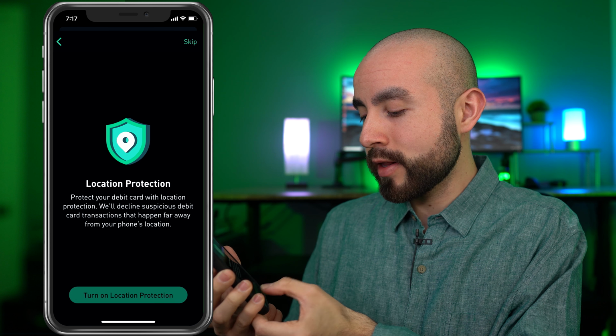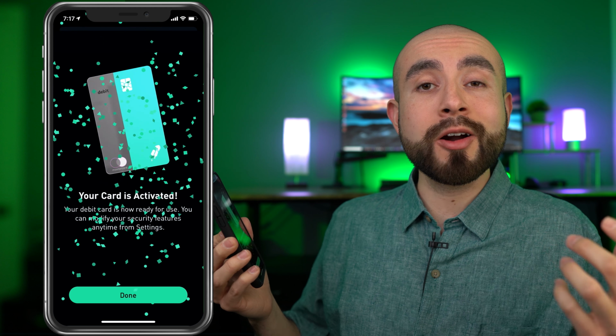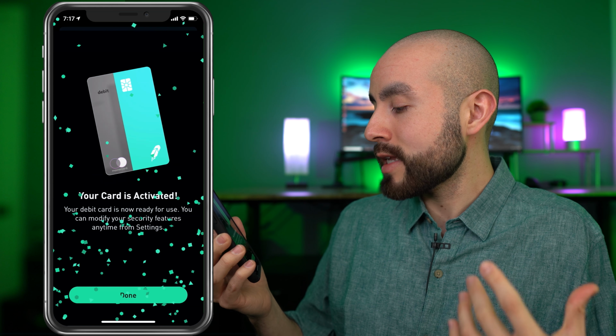If a transaction is made with your card information and it's far away from your phone, it kind of makes sense that it wouldn't be you. So I definitely recommend turning this on. As you can see, guys, the card is now activated here. Your debit card is now ready to use.